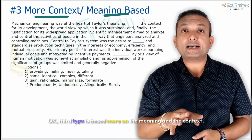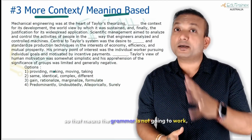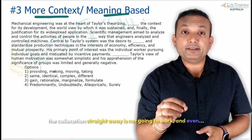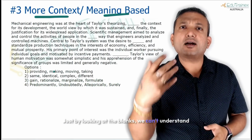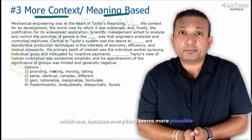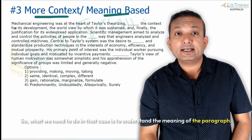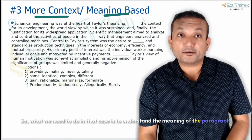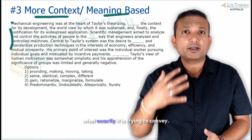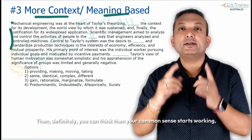A third type is based more on the meaning and the context. So that means the grammar is not going to work. The collocation straight away is not going to work. And even just by looking at the blanks, we can't understand which one, because everything seems more plausible or possible for that particular blank. So what we need to do in that case is to understand the meaning of the paragraph. This whole paragraph, you have to understand what exactly it is trying to say, what exactly it is trying to convey.